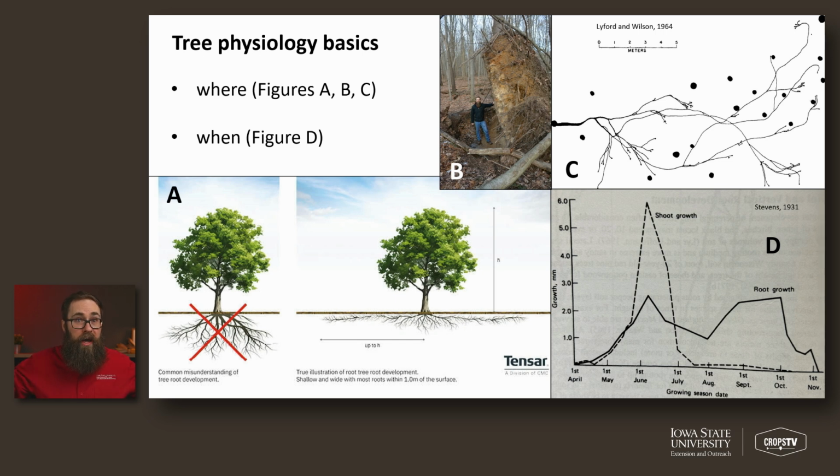They grow out laterally. Most of the roots, especially the fine roots that suck up the water and dissolved nutrients in that water, are located within the top meter of soil. So it's very important to protect that area from soil compaction because it can negatively affect those fine roots. And look at the spread in figure A. So the roots generally don't go down very deep, but they go laterally very far, up to 2 to 3 times the mature height of that tree. So think about impacts well beyond the tree that could affect the health of that individual tree.